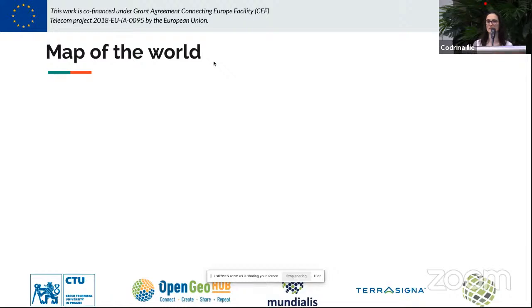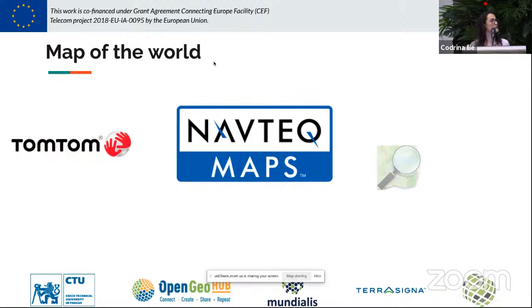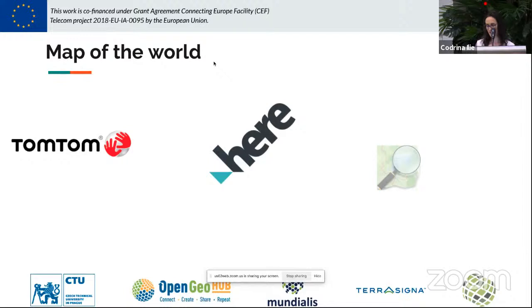So we looked at, globally speaking, who were the main providers of geospatial data allowing you to navigate. At the beginning, we had, of course, Teleatlas and Navteq maps, right? And then Teleatlas was bought by TomTom, Navteq by Nokia Maps, and then HERE. And you can also notice the OSM, a small initiative at the beginning.